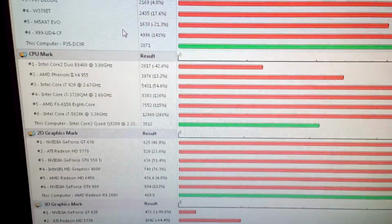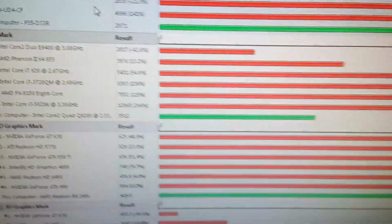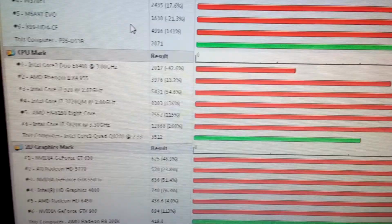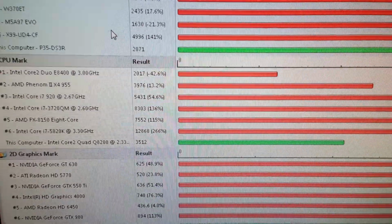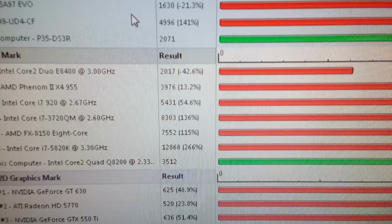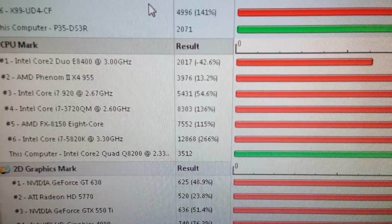Now if you focus on the processors, it seems that we are better than the Core2 Duo 8400 running at 3 GHz, but not better than the 955 Phenom. The score that we see right here is 3976, and we have 3512 compared to the Phenom.